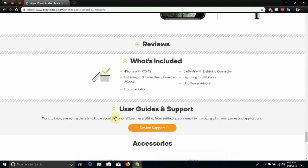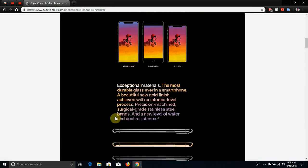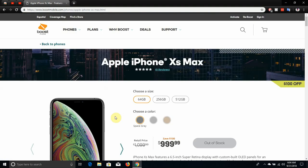So, yeah, there it is, guys. iPhone XS Max available at Boost Mobile. It's currently out of stock right now, but hopefully they will have it back in stock very soon.